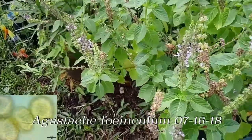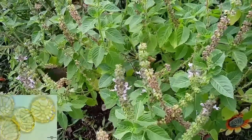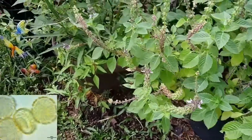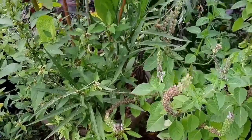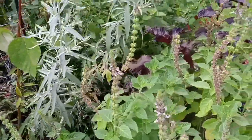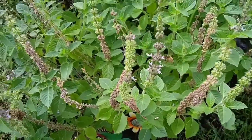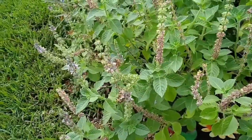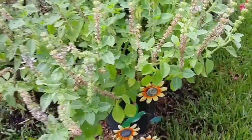This little bee was working the anise hyssop, and there's a patch of catnip right next to it. The other day it appeared that she was going back and forth between the two, so I came back with the camera to see if I could catch the same bee going between two different plants. This one surprised me because she actually went to a sage or salvia here in just a second. It's a little tough to follow her, but thankfully there wasn't a lot of bees. She was the only one.